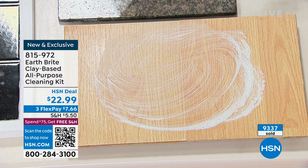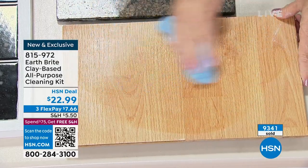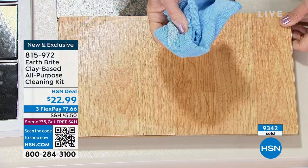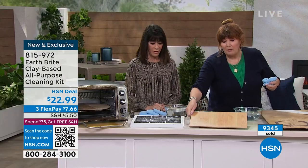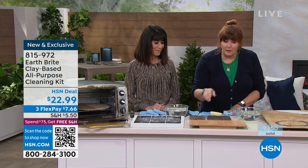So I just put crayon and permanent marker on a piece of sealed wood floor. This could be your kitchen cabinets, could be wood floors. Microfiber cloths do a pretty good job of buffing out the crayon, but they won't touch the permanent marker. And you saw with my Earthbrite, beautiful. Takes off the permanent marker, takes off the crayon, doesn't hurt the floor, doesn't scratch the floor.